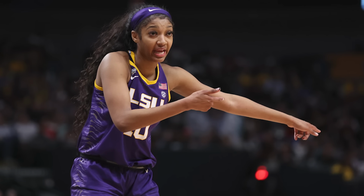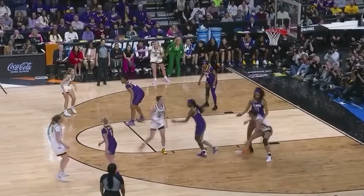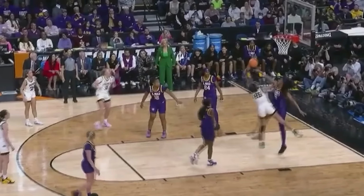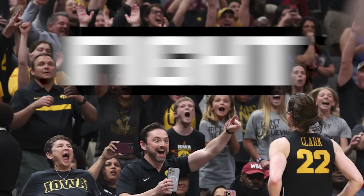Defensively, Angel continued to have an impact, spearheading the 10-2 run that got the Tigers back into the game. On this play, Stocky tries to go to work in the post. Reese remains disciplined, stands tall and gets a firm hand on the ball. Yet another block. At this point, everyone's screaming for Caitlin Clark to fight back.